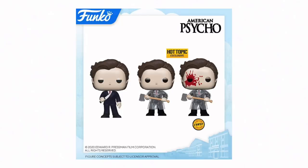Now, this photo that I'm showing you here is actually wrong. The guy on the left is supposed to be the Hot Topic exclusive. It was fixed later. I don't know if I have a photo of that, but the Hot Topic exclusive sticker is supposed to go on top of the one with the knife, not the hatchet with the chase. I am excited about the one with the hatchet, though, because he's got this clear jacket on, and I really want to see what Funko did with that.